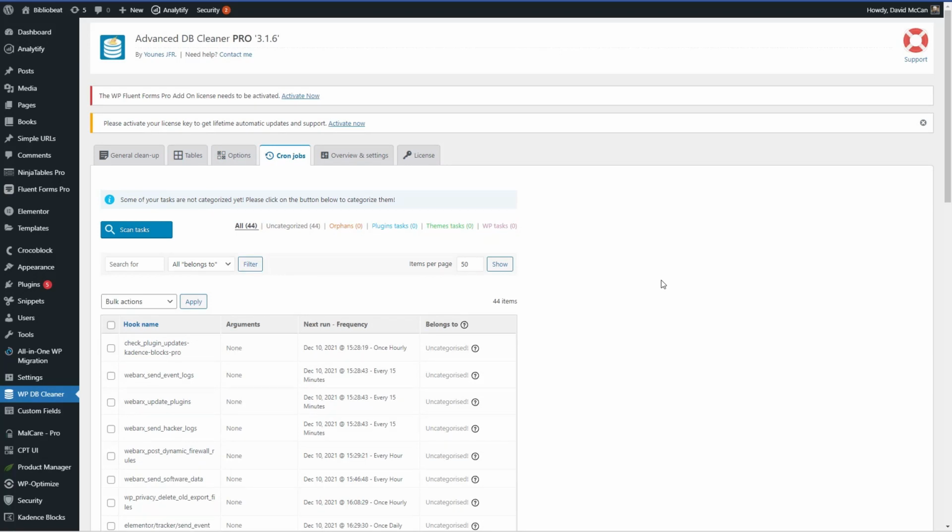Advanced Database Cleaner Pro also lets you take a look at the cron jobs. That's something I like to look at. I use this, or there's a cron plugin, a free one in the WordPress plugin directory. Sometimes if you install a plugin and then uninstall it, it'll leave a cron job there. Or if there are some jobs that are failing, sometimes that's an indication of a problem that you want to look into. So database optimization is another thing that I like to take a look at.